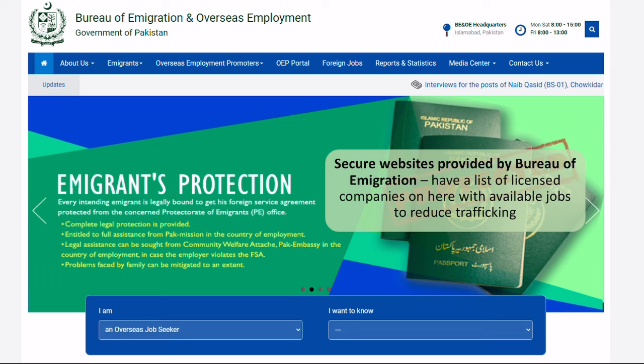They know it's secure, they know these companies are legitimate, and that means it stops trafficking. So it benefits the migrants, but it also helps the Pakistani government because they don't have to deal with trafficking issues later down the line.